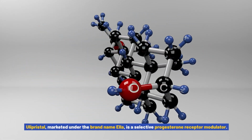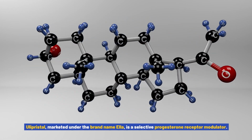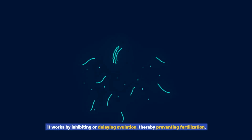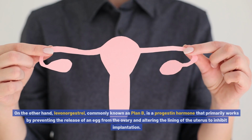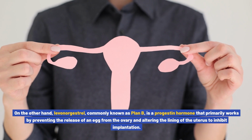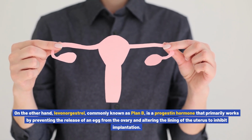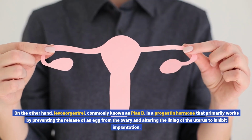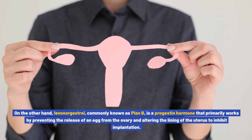Ulipristal, marketed under the brand name Ella, is a selective progesterone receptor modulator. It works by inhibiting or delaying ovulation, thereby preventing fertilization. On the other hand, Levonorgestrel, commonly known as Plan B, is a progestin hormone that primarily works by preventing the release of an egg from the ovary and altering the lining of the uterus to inhibit implantation.